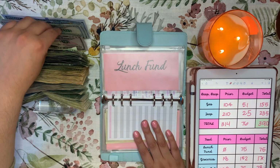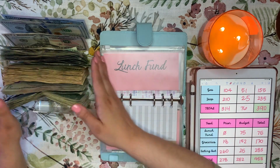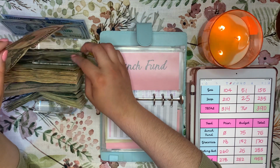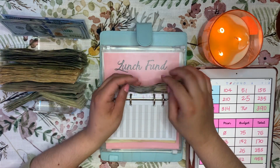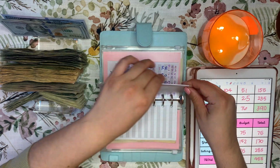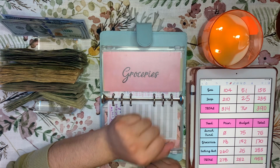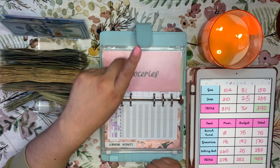Lunch fund, I'm adding 75. It's okay, I'll just put 75 like this and make change if I have to. Now, 75 was not enough for me this last cycle, but I'm going to try really hard to make it happen this time around. All right, groceries, I'm budgeting 152.